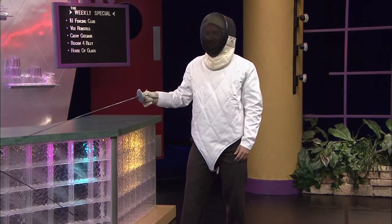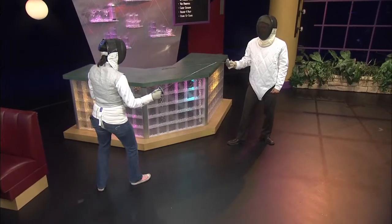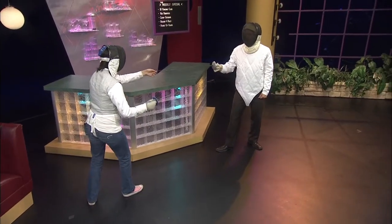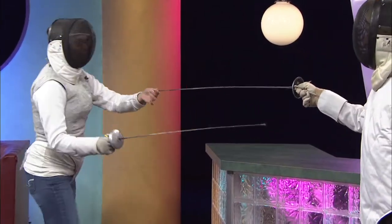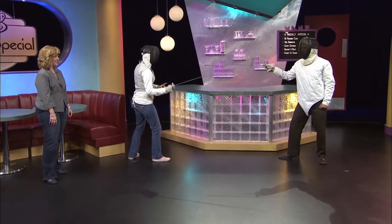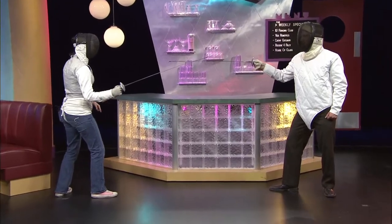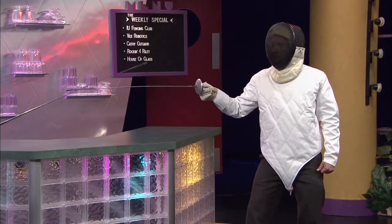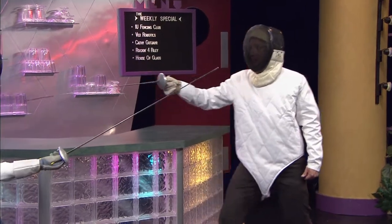Okay. Now the first thing that you want to do is extend, with just the arm. Just with the weapon. Good. And then that's when you hit me. Right. Okay. So now, moving your feet too, we're going to do something called a lunge. From your on guard, kick your front foot forward, land on your heel. But before you do that, extend your arm. So extend your arm, kick your front foot forward, land on your heel, and there you hit me.